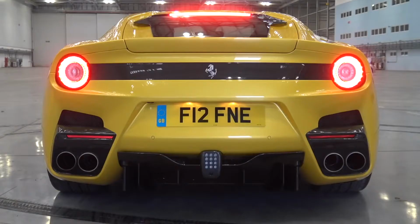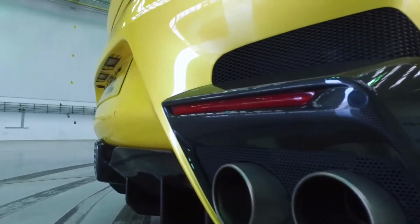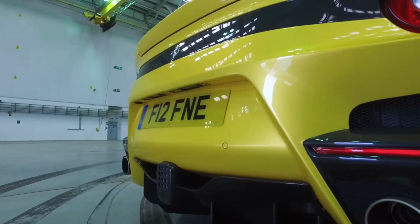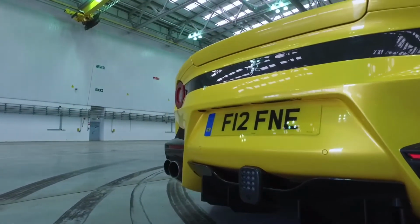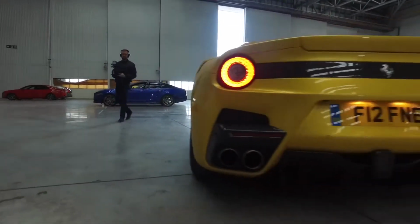Earlier on, you heard it start up. Phenomenal sound. I would go so far as to say it even sounds better than mine, which has an upgraded IPE exhaust on it. It unlocks the character of that car no end. Anyway, there's about 20 other awesome cars. That shows the significance and how special a GQ Car Awards photo shoot is.